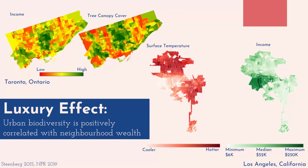One of the most robust and well-studied links between socioeconomics and urban ecology is what is known as the luxury effect, which suggests that biodiversity and ecological health in general is positively correlated with neighborhood wealth. Our reading led by Chris Schell outlined the luxury effect's influence on a few different ecological patterns and processes. First, affluent urban residential neighborhoods generally have a greater vegetation cover, especially tree canopy cover, and a higher diversity of plants in general compared to their less wealthy counterparts.